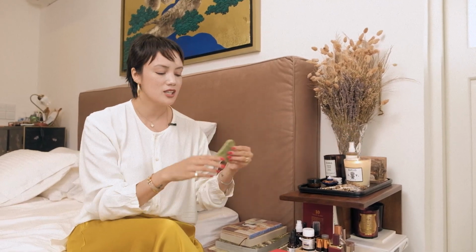I have a gua sha here. This is really good for massaging and getting the lymphatic system going. Sometimes I'll use this on my husband.